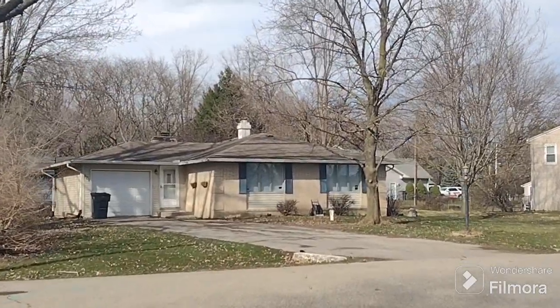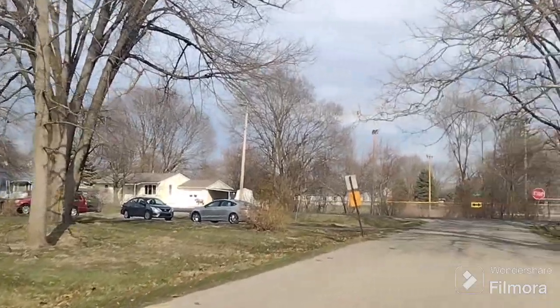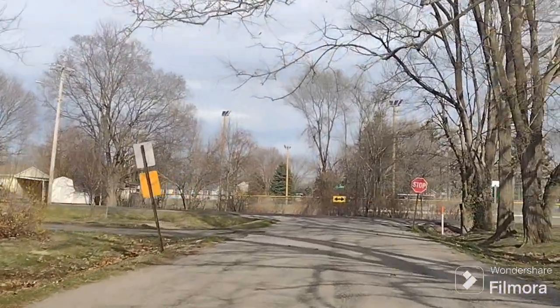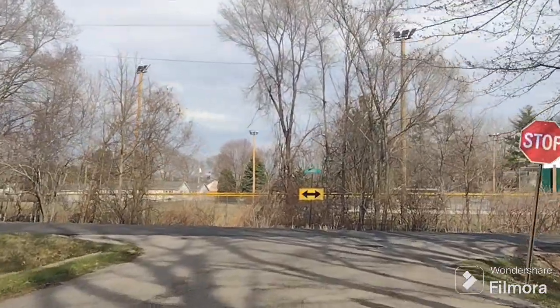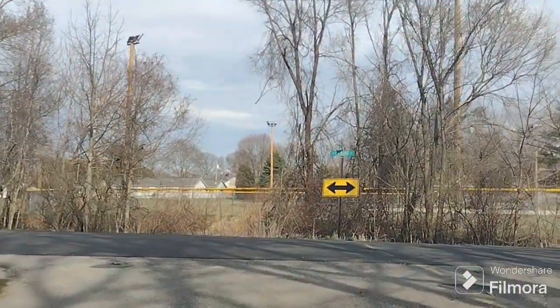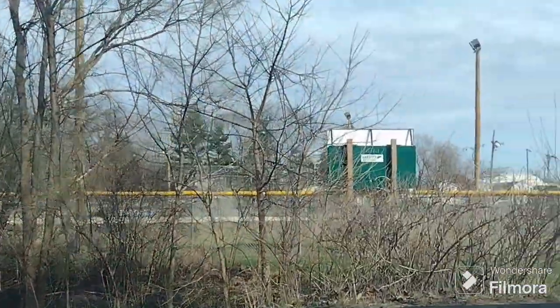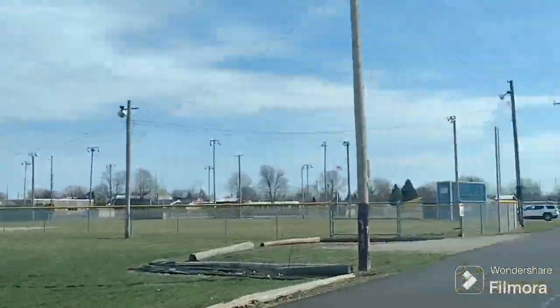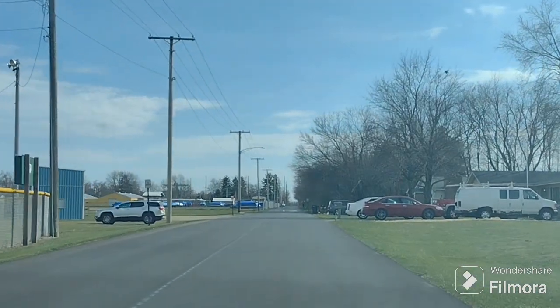Now, Lake Webster, of course, it's going to be a lakefront community, and there's a lot of people that will come here during the warmer months, and they'll come here for fishing, boating, and I'm pretty sure a few people might come here and take a dip in the water and swim as well.